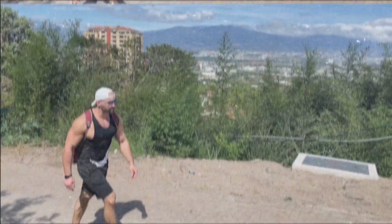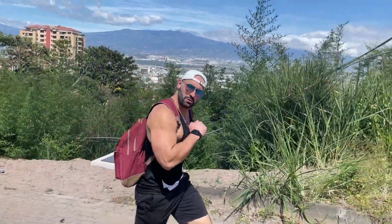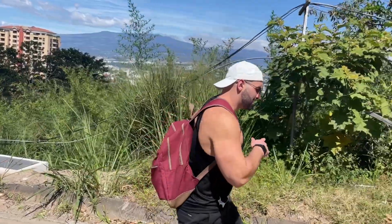Now, the first thing to add in here should be your walking. I've gone on endlessly about how effective walking is because it's simple. You can do it out in nature. You can multitask on your phone, etc., etc. This right here, about 10,000 steps per day. That's what I aim for minimum.